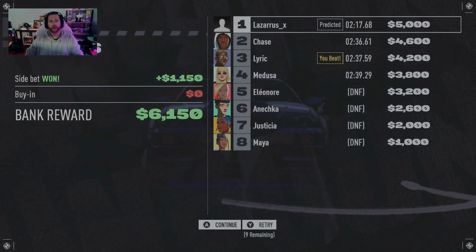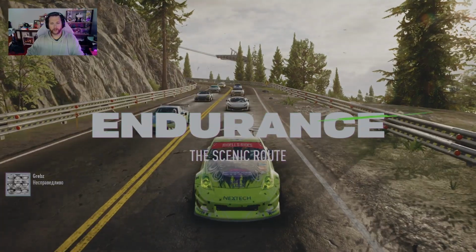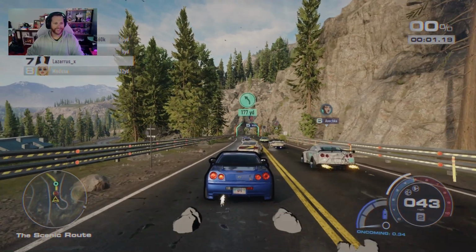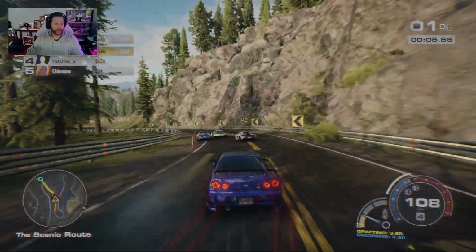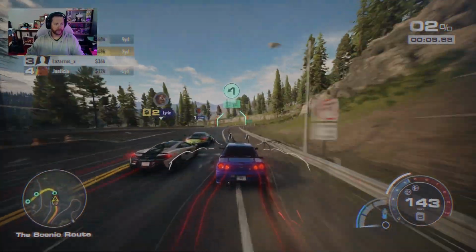I'm gonna go run one more race. It's gonna be the endurance race, and we'll see how it goes. Alright, here we go with the endurance race. I'm gonna get my launch, I hope. Got it. That actually felt like a better launch than what I got on blue collar, so that's good.